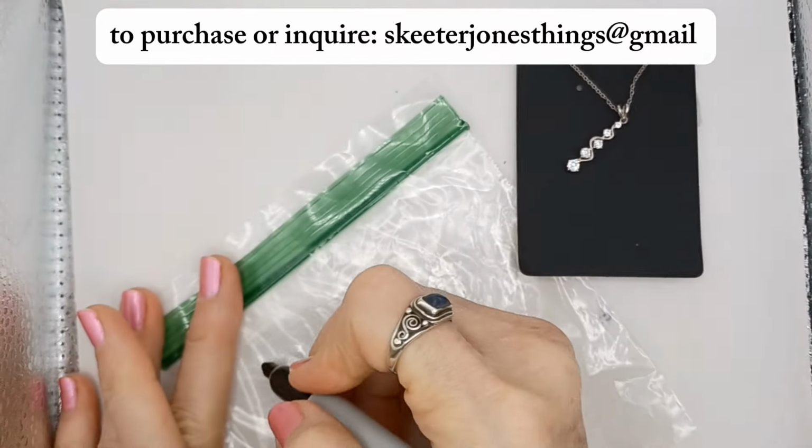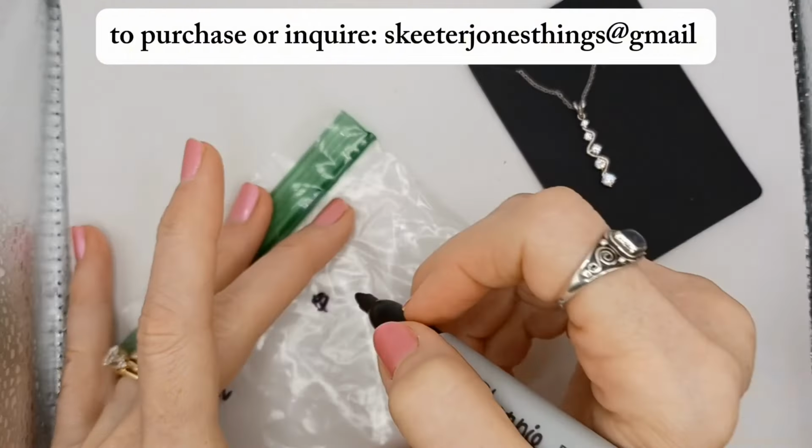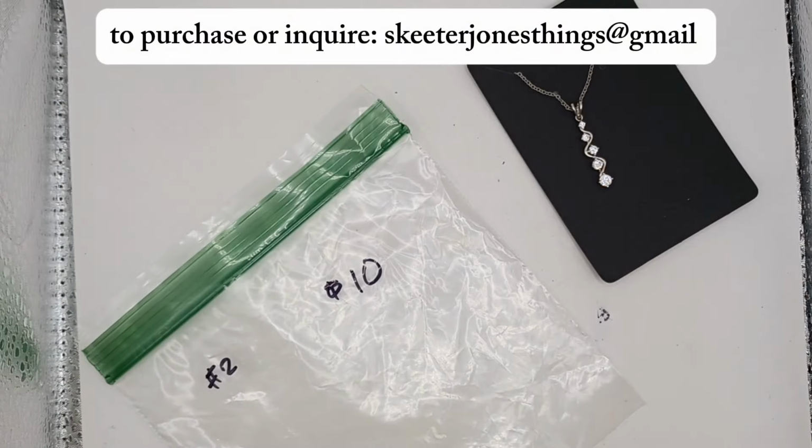That's going to be number 2. And that one is going to be, we'll do that one for $10 also.